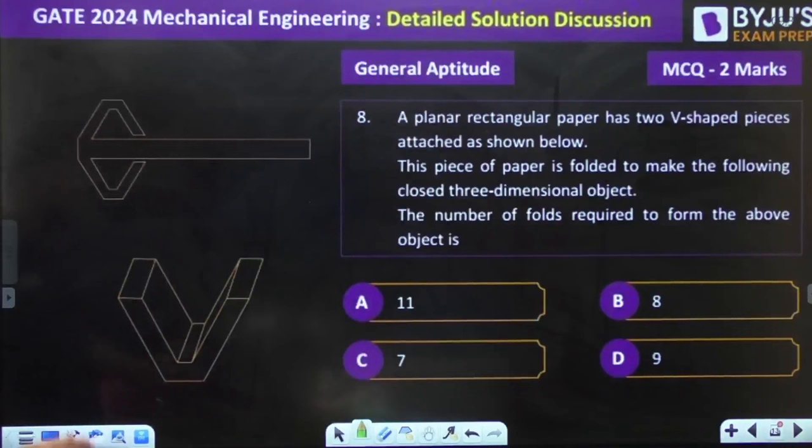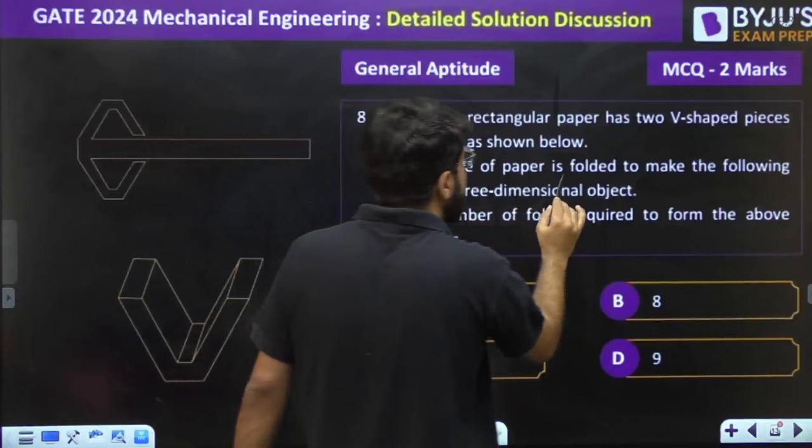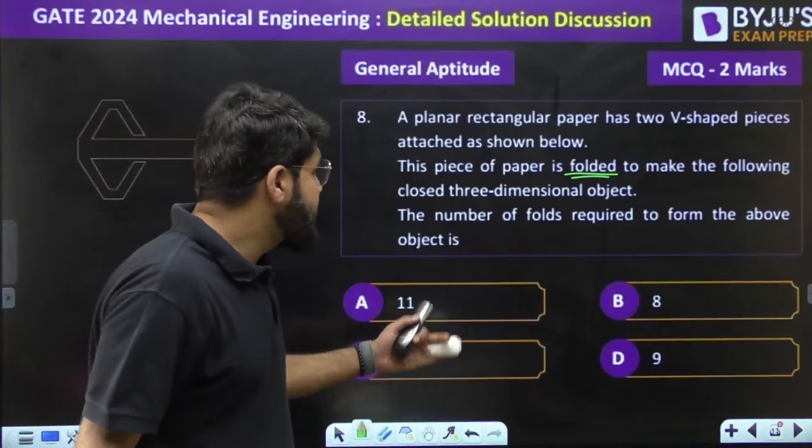A planar rectangular paper has two V-shaped pieces which are attached as shown below. Now we need to fold this. This piece of paper is folded. It's a decent, simple question on folding. To obtain the following closed three-dimensional object, how many folds are required?